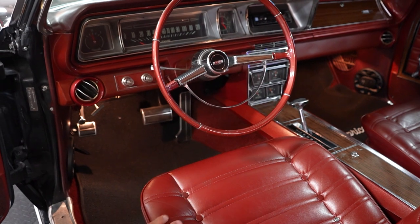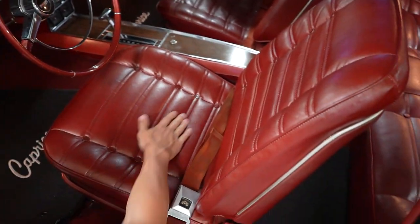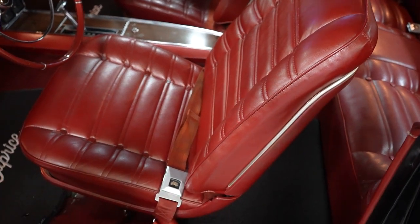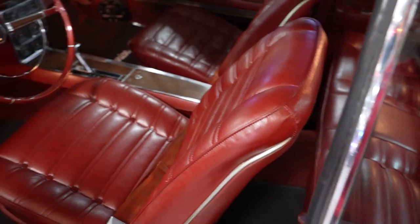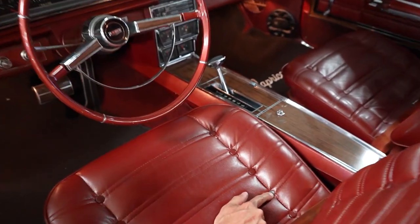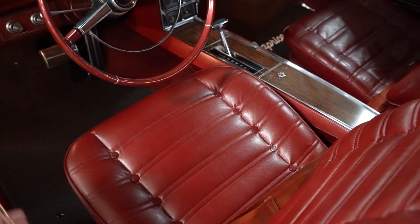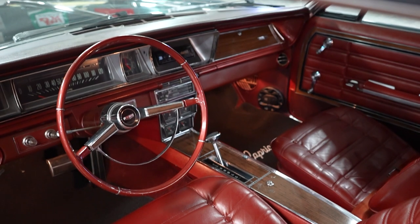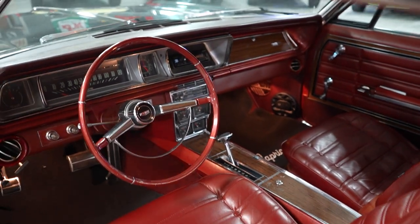The driver's side seat here is in pretty nice shape. There is a little button missing off of the driver's side seat. It was here. Somehow it disappeared. So we're going to get a new one of those, and we're just going to pop that on real quick. The metal portion is there. It's just that the actual red button portion must have got lost in detail or service or something like that. So we have a new one coming, and we're going to pop that on. So that's no big deal.